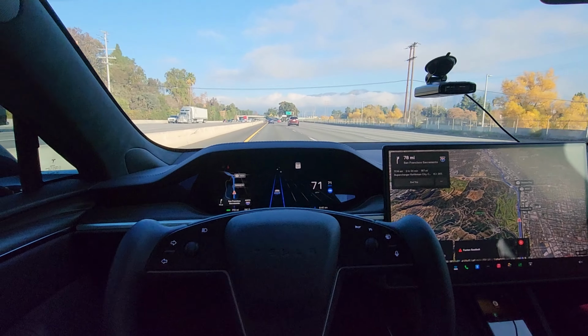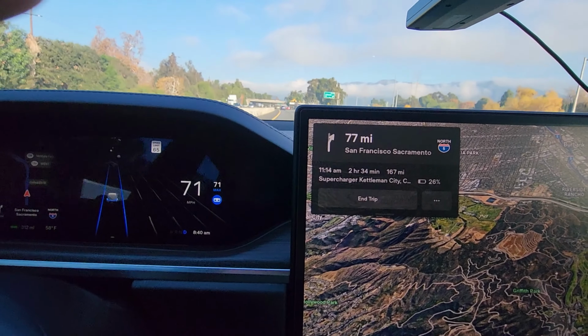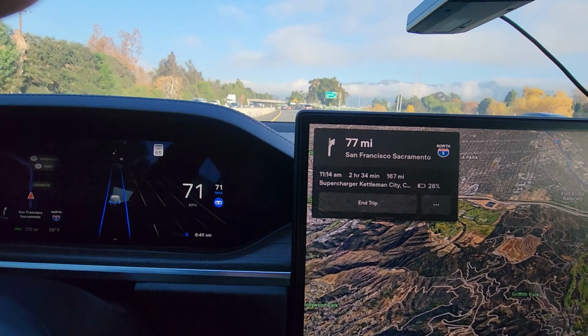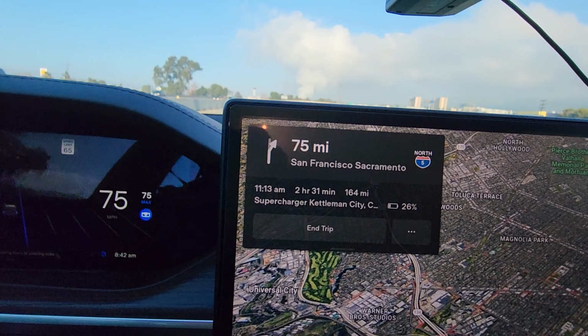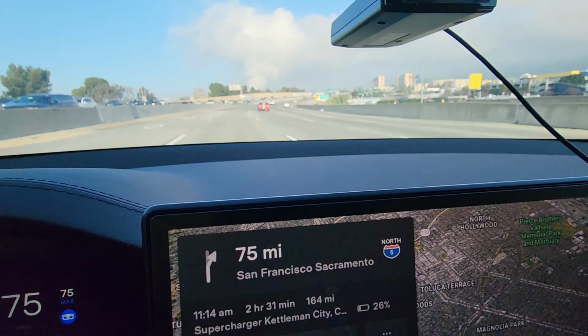All right, I'm on autopilot on the 5 north right now. We will get to the Kettleman City Supercharger at 11:13, and we'll eat somewhere around there, and I will get 25 cents.